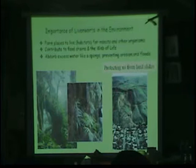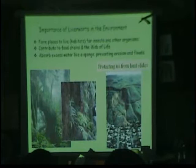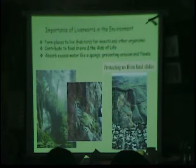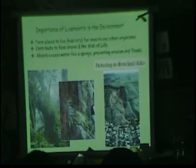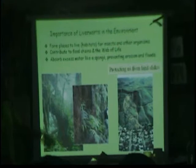So the importance of liverworts in the environment: they form habitats or places to live for other organisms. Of course, they contribute to all sorts of food chains. And then they have this awesome capability of absorbing massive amounts of water, unlike any other plant. And this, in turn, helps protect against erosion and landslides.